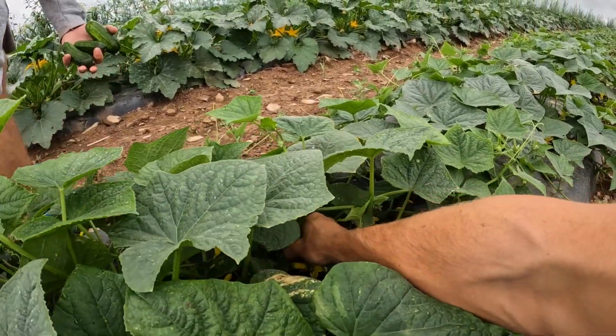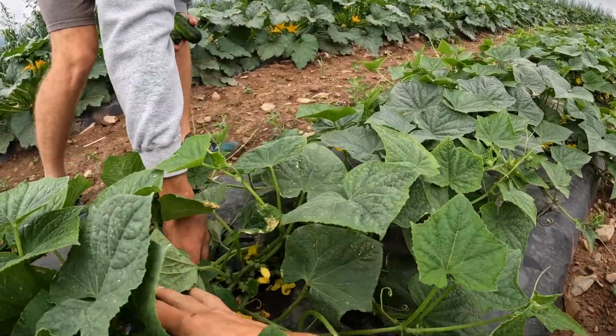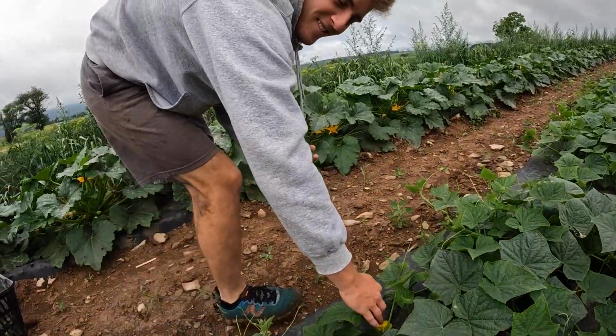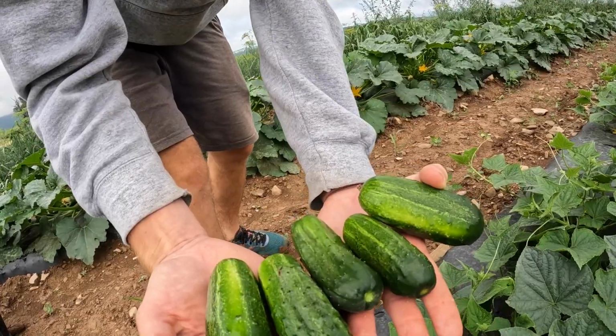We also try and be as gentle as possible when pulling them out so we don't break the plant off. This one's really in there. Can you get that one down? There we go. Show them your... Now they're very normal, beautiful looking pickles.